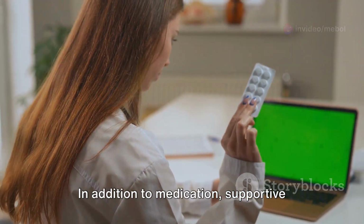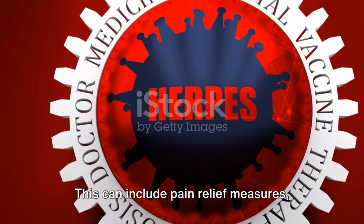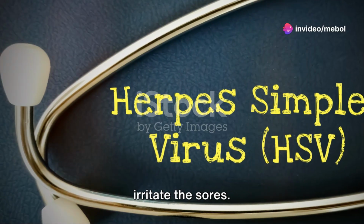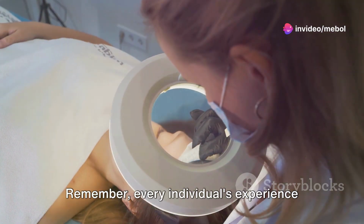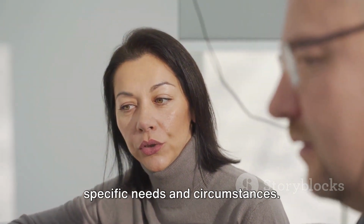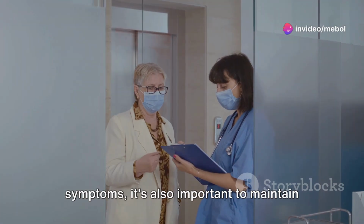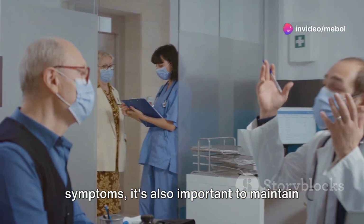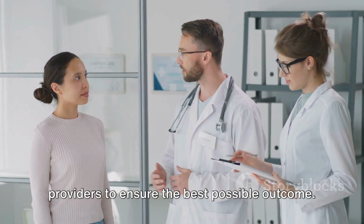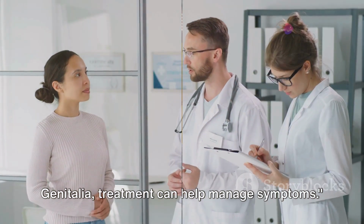In addition to medication, supportive care is also crucial. This can include pain relief measures, keeping the affected area clean and dry, and avoiding tight clothing that can irritate the sores. Remember, every individual's experience with herpes genitalia is unique, and treatment should be tailored to their specific needs and circumstances. So, while treatment can help manage the symptoms, it's also important to maintain open communication with healthcare providers to ensure the best possible outcome. While there's no cure for herpes genitalia, treatment can help manage symptoms.